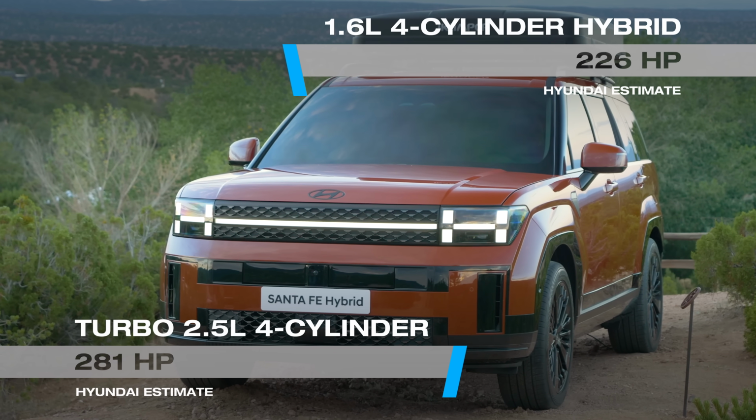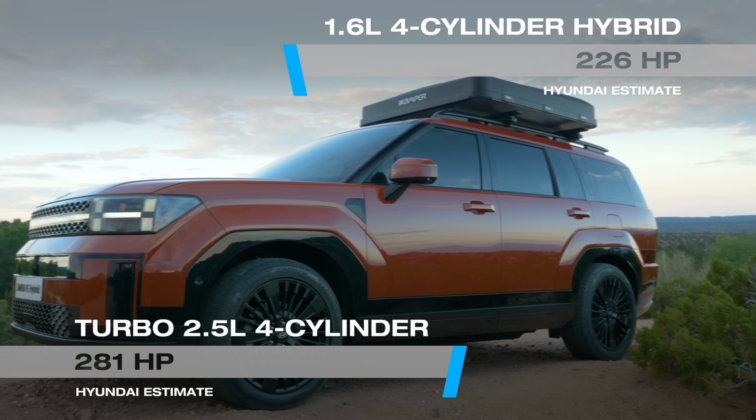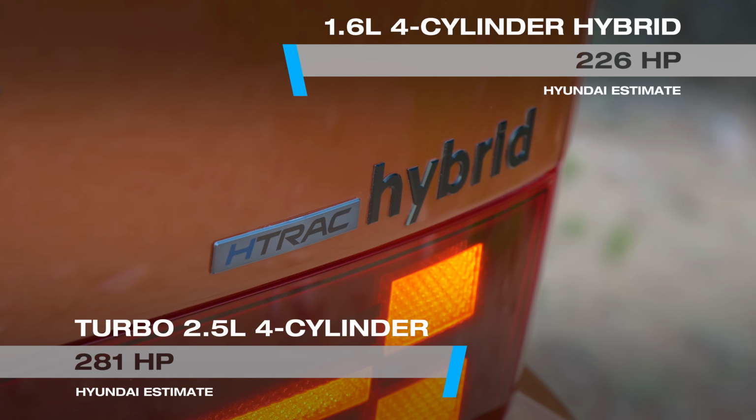And we have some power figures, but not officially confirmed yet for the US, but we should expect them to make basically the same horsepower and torque. And we're just gonna have to wait a little bit for those fuel economy numbers as well as pricing.